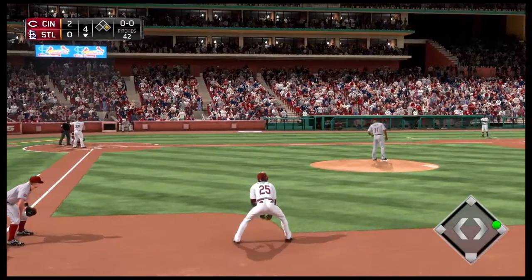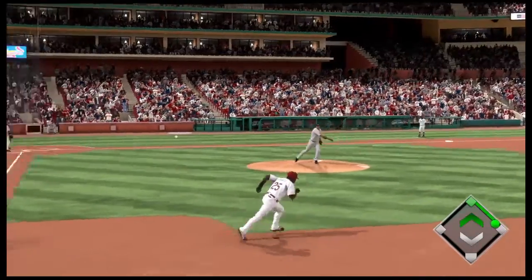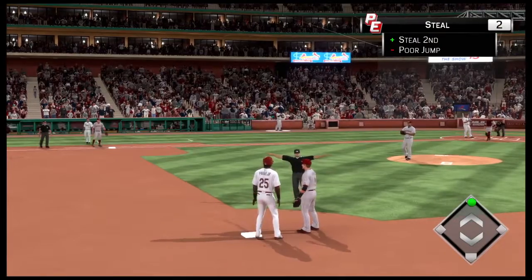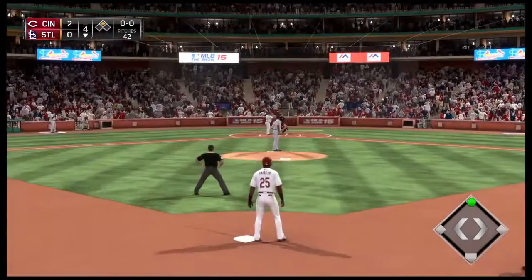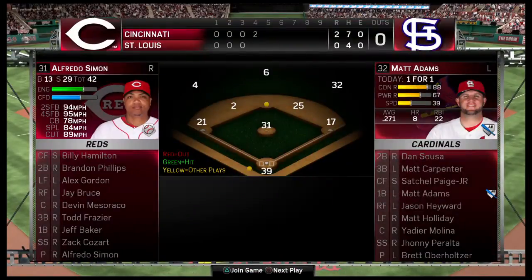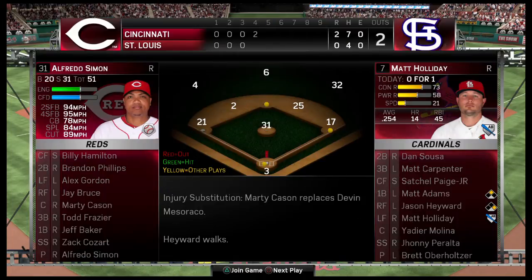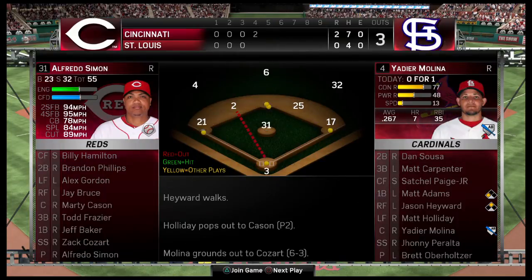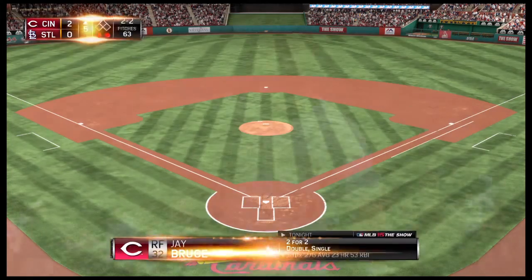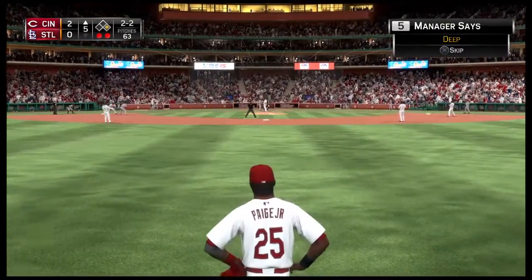Matt Adams will dig in. He singled his first time around. And now they've got him in a rundown. And he is in there. Jay Bruce will stand in. Two hits in two trips thus far.